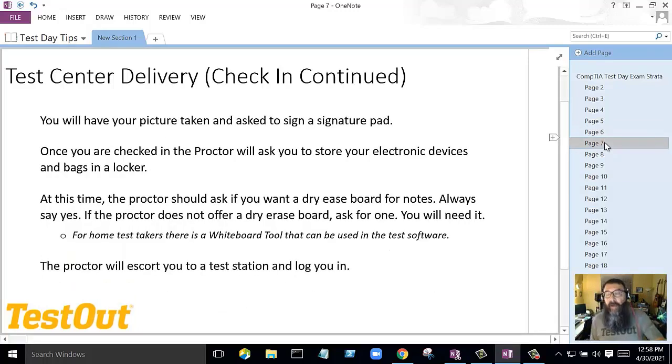So once you check in with your ID and you verify your ID, the proctor is going to take your picture. They'll take your picture and they're going to make you sign some type of signature pad, right? They're going to want to have a form of your signature that matches your ID. So your ID and the signature pad have to match, right? And these are all just fail-safes to make sure that someone's not taking someone's certification for them, right?